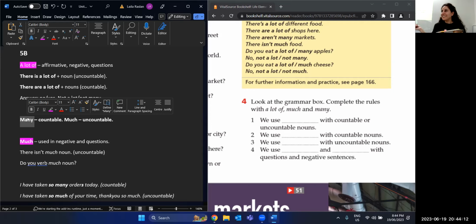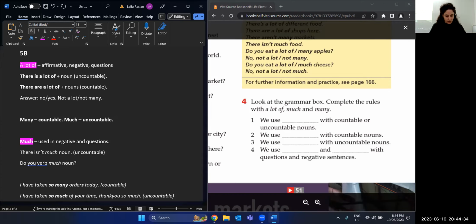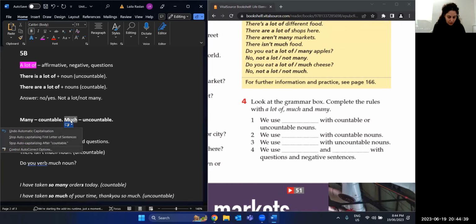See, easy. But the only hard part is to remember which nouns can be uncountable or countable. That's the only hard part. But these are the rules right here. So a lot of is with both. Many with countable, much with uncountable. Okay, we use what with uncountable? Much. We use much with uncountable.